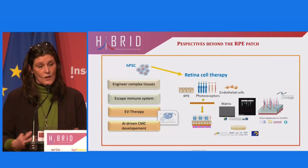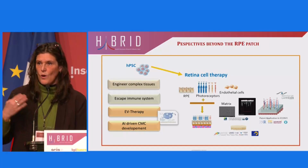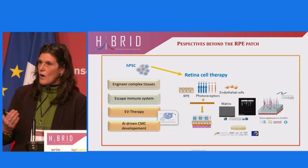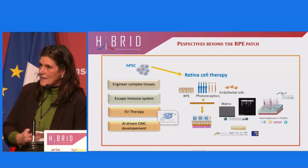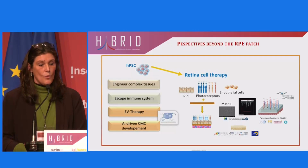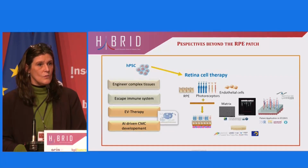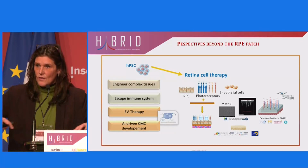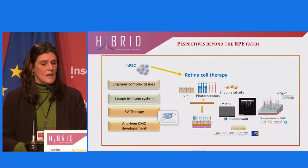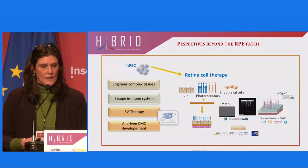We're also working a lot on trying to escape the immune system, so working on getting more immunotolerant cells by different approaches. Working also on eventually combining extracellular vesicle therapies to maybe decrease the inflammation, prepare the host environment, and also trying to improve the quality control by using some artificial intelligence.